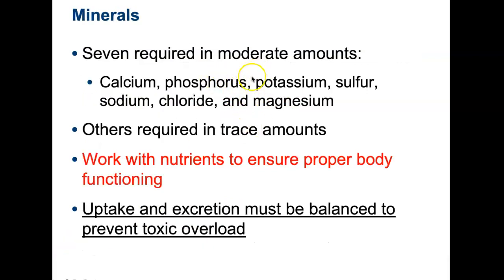This is a nice list of the minerals that we need moderate amounts of in order to maintain health. So calcium, phosphorus, potassium, sulfur, sodium, chloride, and magnesium. We haven't really talked about magnesium or sulfur, but magnesium is also going to help with muscle contraction, specifically cardiac. Other minerals we're only going to need in real trace amounts, tiny little amounts, right? And this uptake and excretion are going to be balanced.